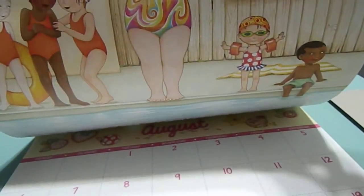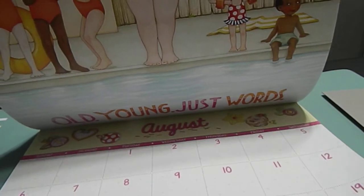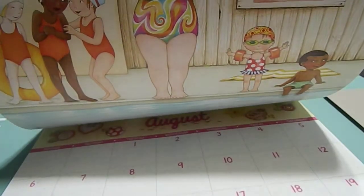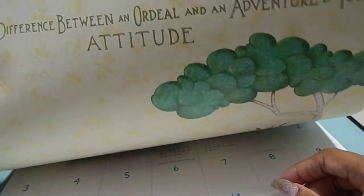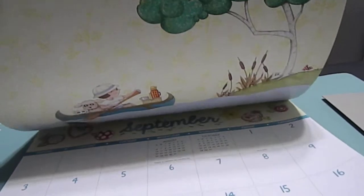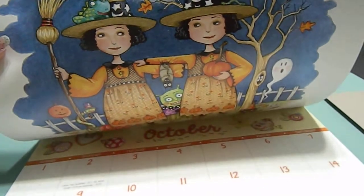And then this image right here is a shark bar. It's really, really cool. Just awesome. I like that. And then we have this one. It says, the difference between an ordeal and an adventure is the attitude. And that one's really nice. Then we have this one here. It's just a picture of, looks like two sisters. They're twins, and they're dressed up for Halloween.